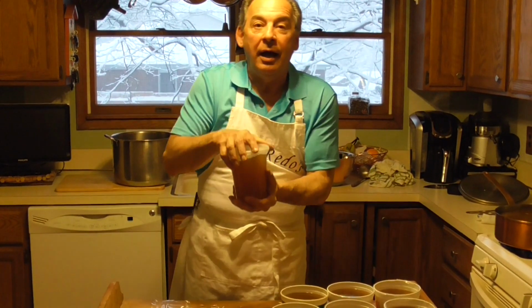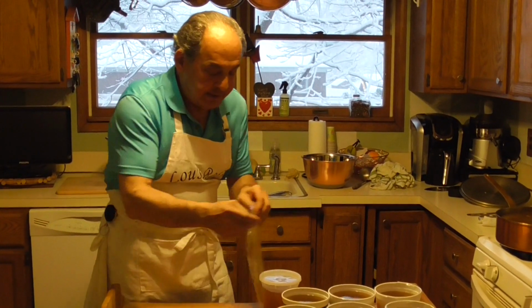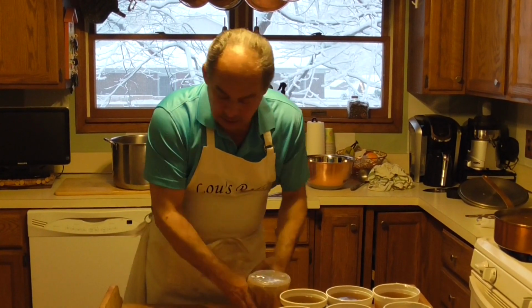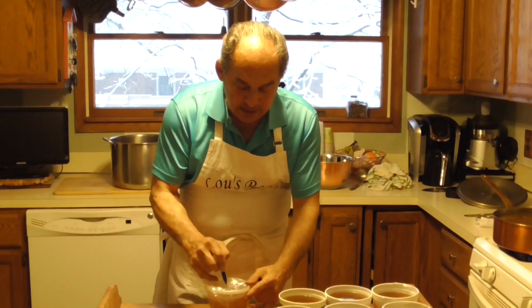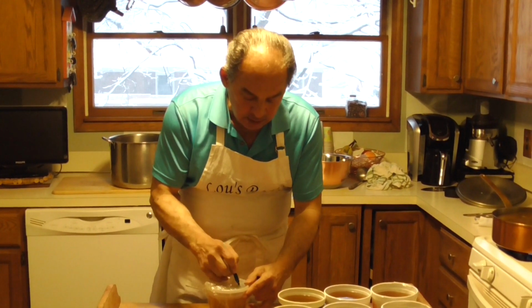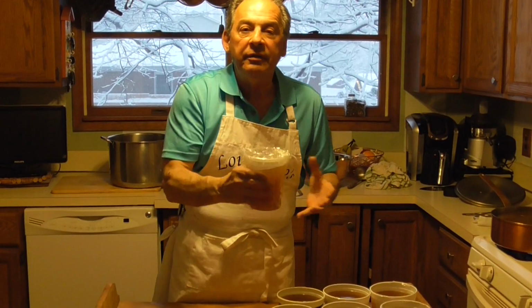Okay, quick trick folks. I actually put this outside so it would chill down. Okay, get some film, cover it. Now what you do is write vegetable stock. And you don't have to write on the cover, so you could reuse the cover over and over again. There's nothing written on it. Put it in the freezer. When you're ready, unwrap it, and you're ready to go.